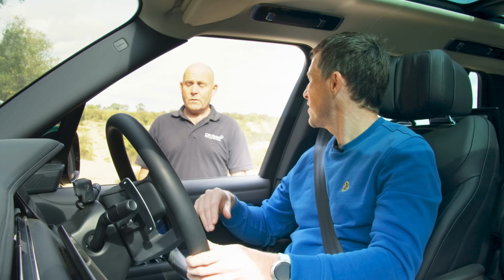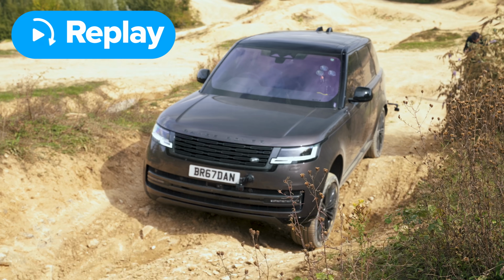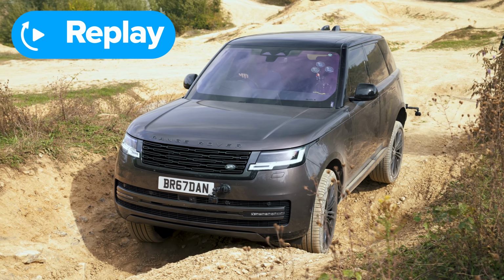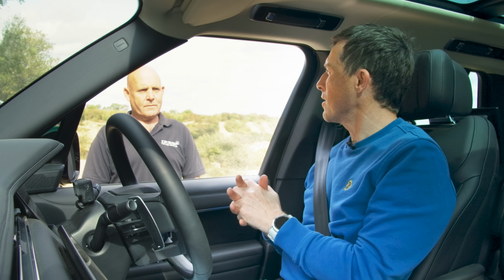Did it look controlled? Very controlled. Did I look more controlled than the Defender? It looked lazier, so yes, it was a lot more controlled. I meant it to look lazier. I was like, how slow can I make this go and just keep the momentum going? Did I succeed? That's the trick with it, yeah. Keep it nice and slow and steady.